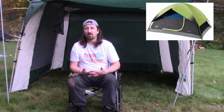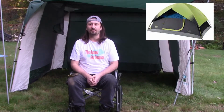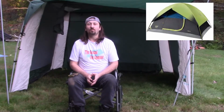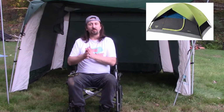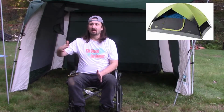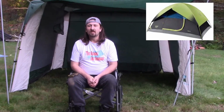One thing I like about dome tents for myself is because I'm 6'3", it's hard to find a tent I can stand up in to change and do that sort of stuff, and the dome tents usually allow me to stand up. The one issue is that because they're dome shaped, you might lose a little room if you use a larger bed, like a double-sized blow-up bed, if you have back problems or something.